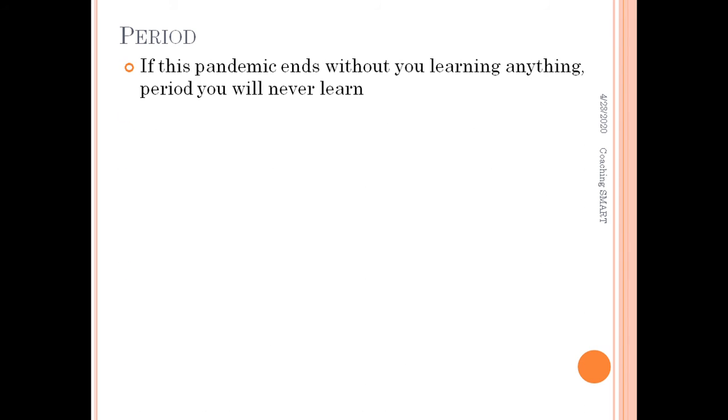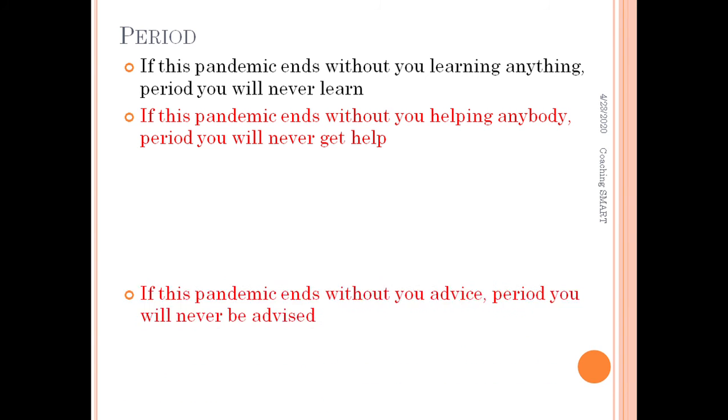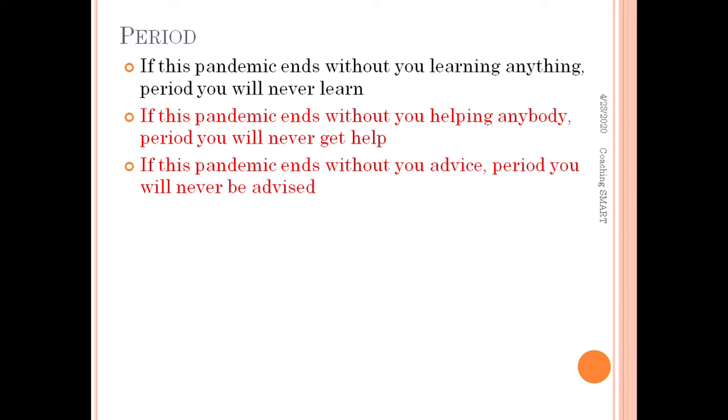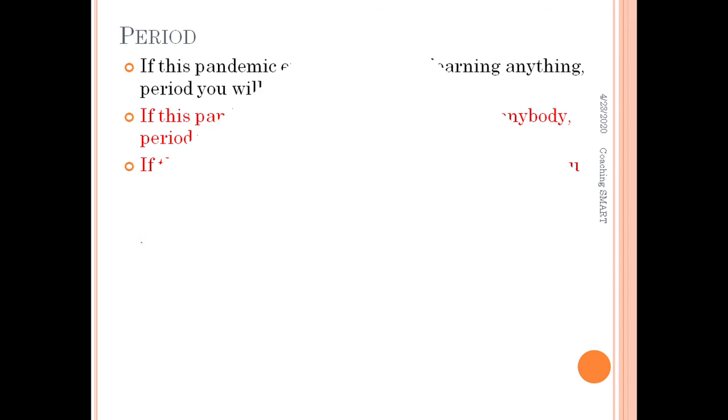Period. If this pandemic ends without you learning anything, period, you will never learn. If this pandemic ends without you helping anybody, period, you will never get help. If this pandemic ends without you giving advice, period, you will never be advised. Let the leaves shed. You will enjoy new leaves for life.